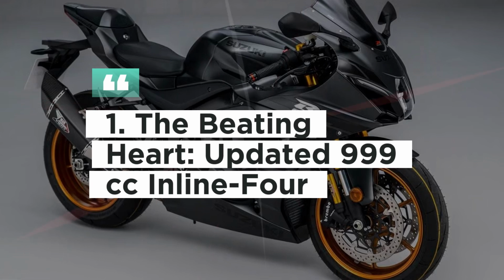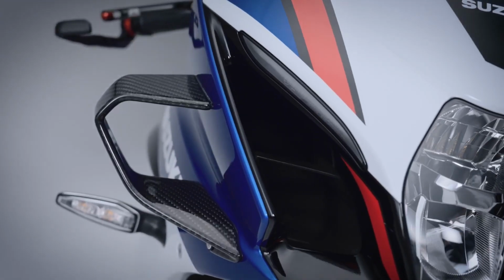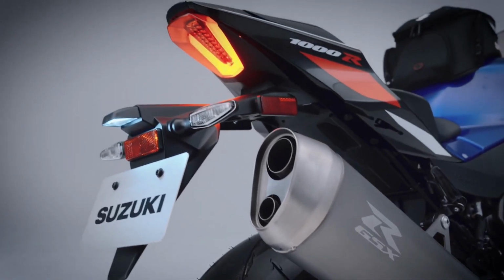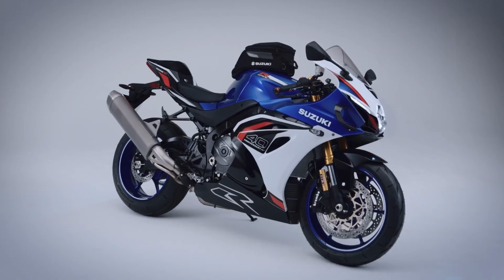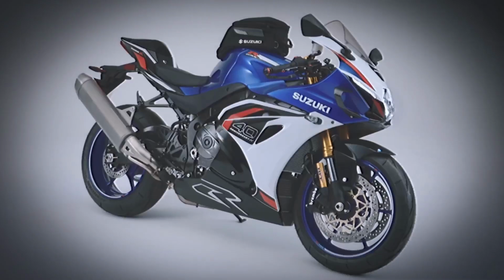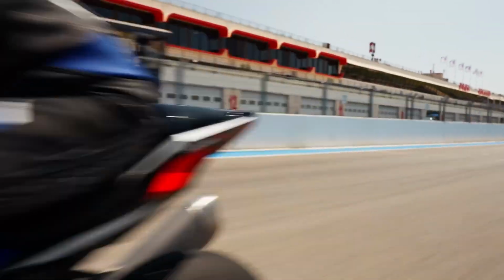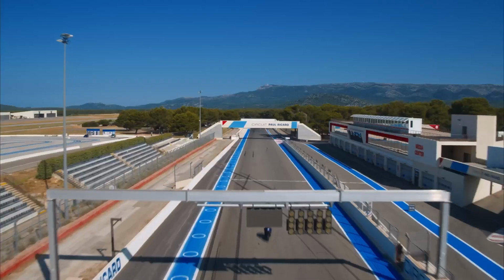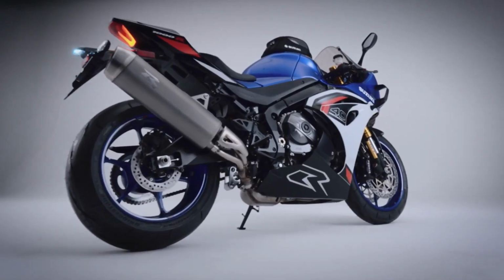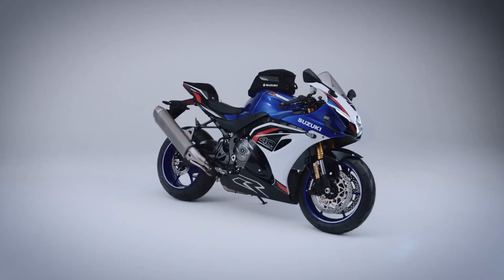999 cubic centimeter DOHC inline 4, producing 199 horsepower at 13,200 RPM. Slightly reworked ECU mapping for cleaner power delivery, especially noticeable when rolling on throttle mid-corner. New intake funnels improve low to mid RPM breathing, making street riding smoother. Still screams at high revs, but now easier to control at low speeds.